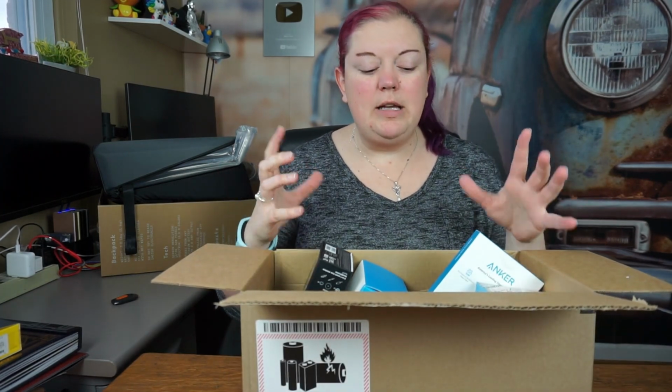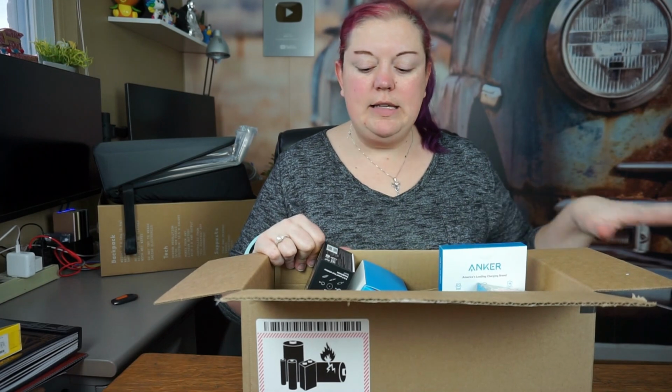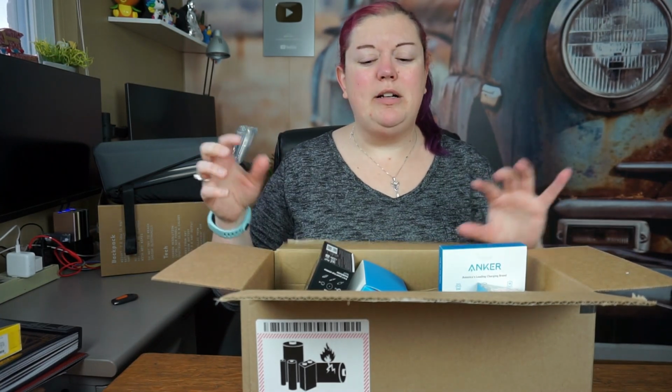Now, this box over here has kind of turned into, I believe, a hodgepodge from other brands. It's because I've been opening up the boxes to see what's in here and setting items aside. And then I had so many boxes, so I've been starting to condense things.